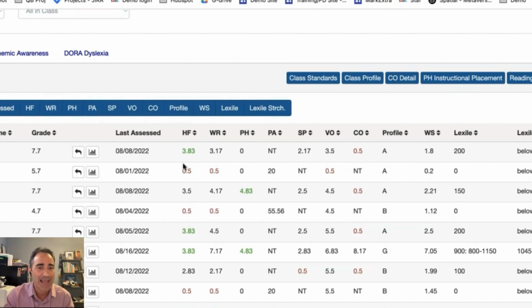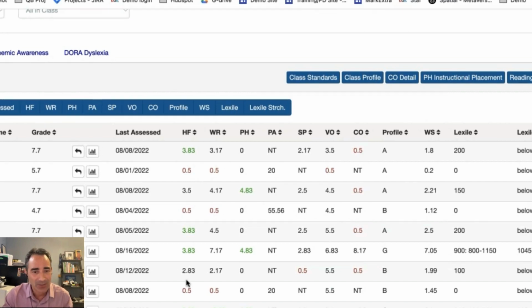It's green, means they've maxed out the highest score. 3.17 in word recognition. The phonics is 0. So they don't even know beginning sounds. So we could see how this looks, right? So it's interesting. All the data's there.